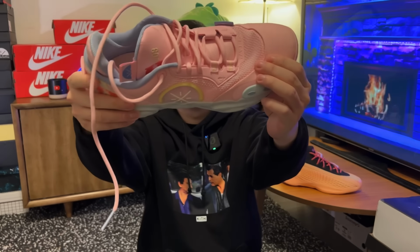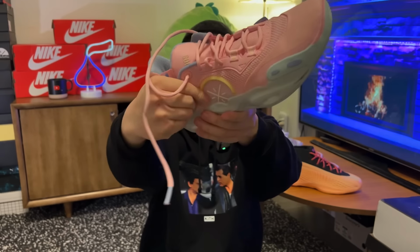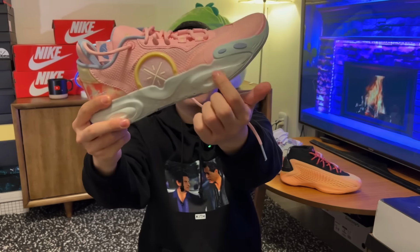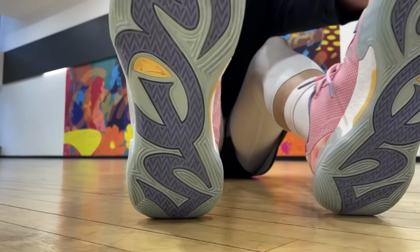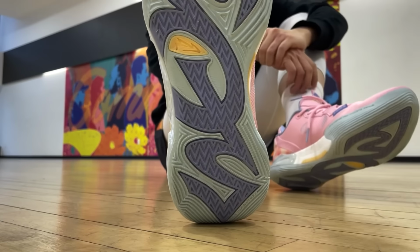What's also great is that the upper material also saw an upgrade from the All City 11. It basically became more sturdy. And they also kept the most defining feature of the All City line, which is that extensive outrigger part. This line has never given us a bad shoe, but the 12 might just be the best one yet.